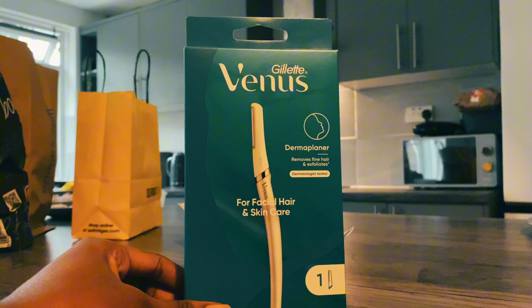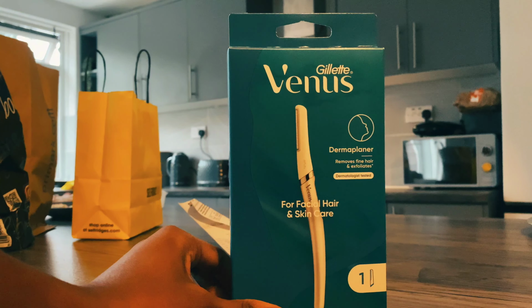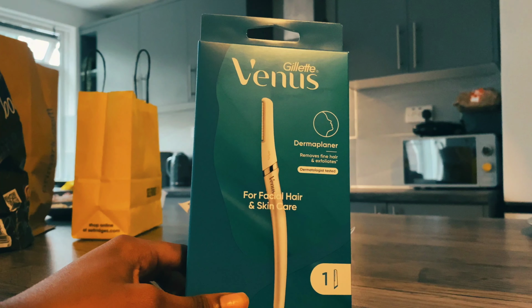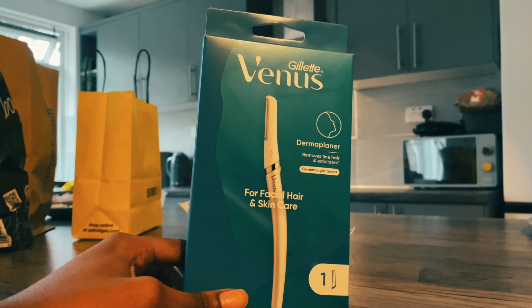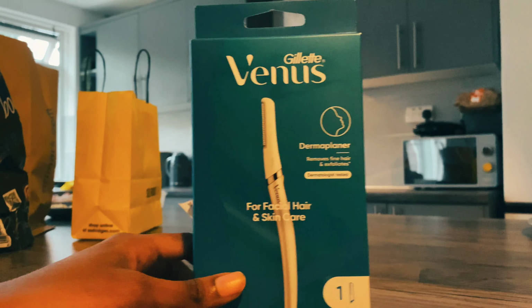If it doesn't, then we'll dust it away, even though it's 15 quid just for this thing. But like, I was like, I'm not gonna use the eyebrow thingy to dermaplan, mate. Like, I'm not doing that. When it comes to my skin, we're not playing.